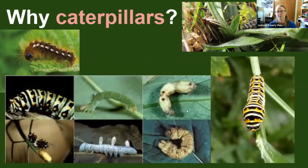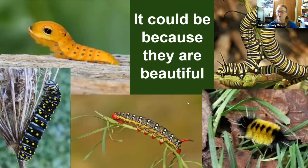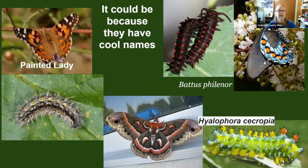And why caterpillars? Well, come on, Lynn. Okay, what's the big deal with caterpillars? Well, could be because they're beautiful, and they are. We know they're really interesting looking. Could be because they have really cool names, like Painted Lady and Battus philenor. That's that pipevine swallowtail caterpillar that I showed you before, the blue pipevine swallowtail. Anyway, they've got great names.